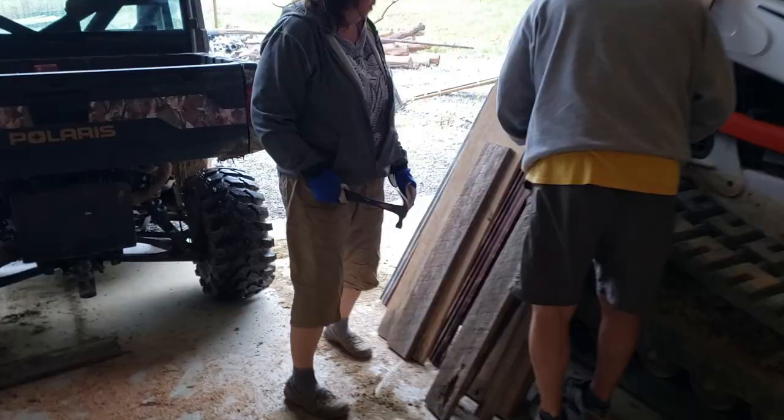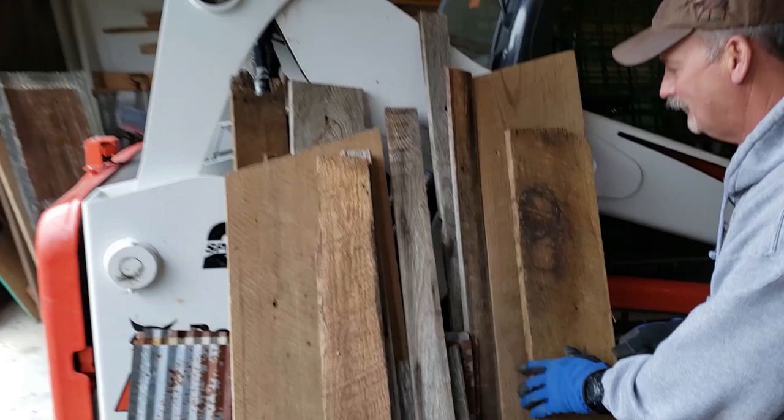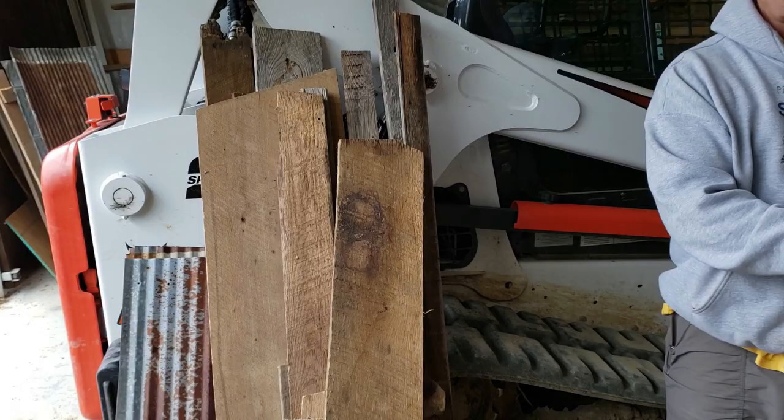All right, so here is Thomas's shopping list. We took the Milwaukee out quick. We zipped everything down to size so it'll fit in his truck. We got rustic metal, oak barn boards. He's going to be surprised when he sees the bill, but hey, a guy can shop, right?